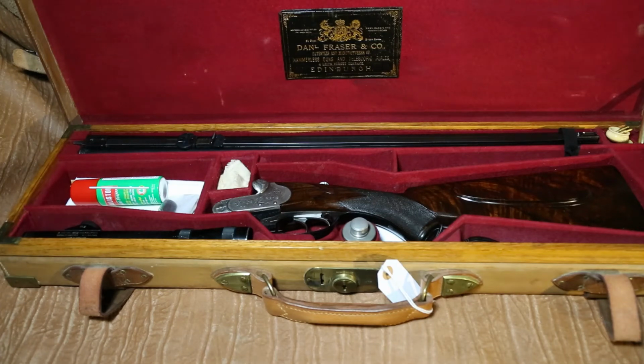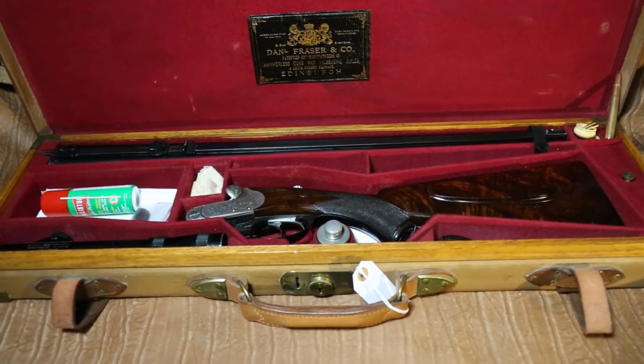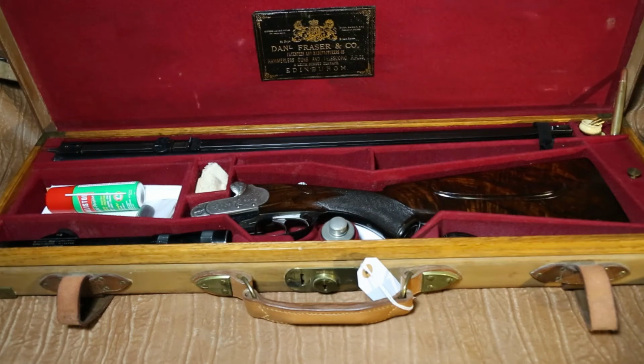If we look towards the right hand corner, you'll see, and we'll look at it in a little more detail in just a second, there's a little white screw cap container that contains 2 additional firing pins. So a whole set of firing pins is kept in the case for the eventuality that one would actually break.